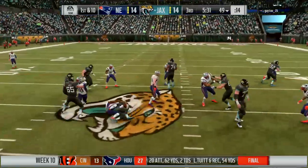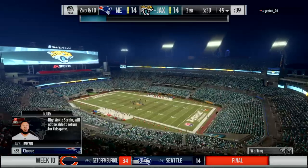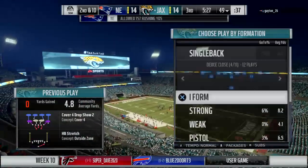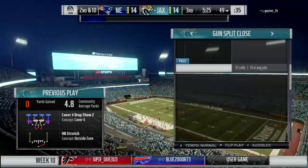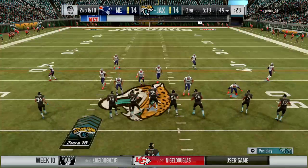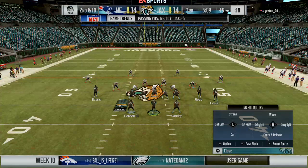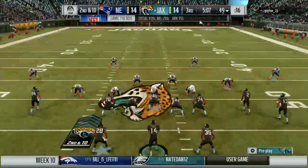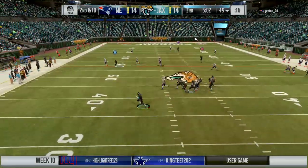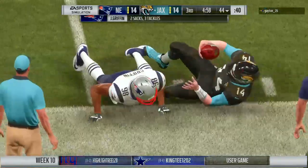They'll start the drive with a run by Gordon. And for one of the first times tonight, he's going to be held up at the line of scrimmage. No gain on the play there. 2nd down. Cousins now on 2nd down. Dancing to his left. And eventually taken down here.